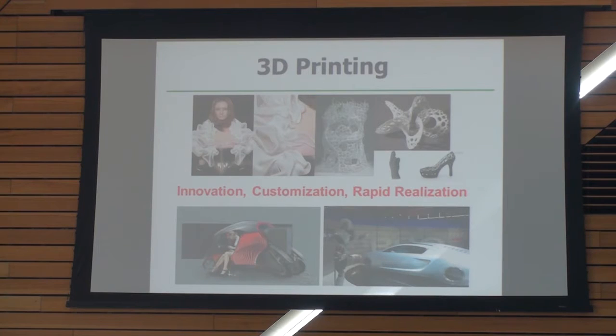But for 3D printing, there are three key features people are interested in. One is innovation, another is customization, and the third is rapid realization. These three key features find a very niche application in the biomedical field. So that's what we get into, what we call bio 3D printing.